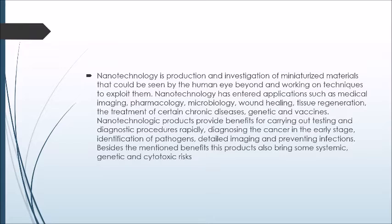Nanotechnology products provide benefits for carrying out testing and diagnosis procedures repeatedly, diagnosing cancer in the early stage, identification of pathogens, detailed imaging and preventing infections. Besides the mentioned benefits, these products also bring some systemic, genetic and cytotoxic risks.